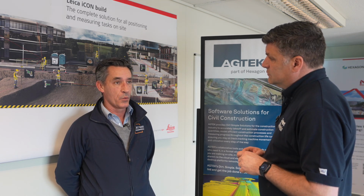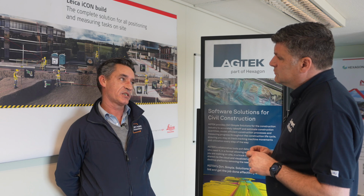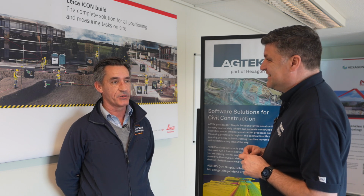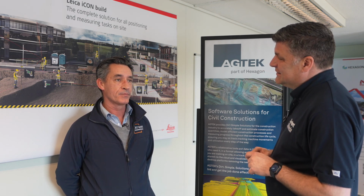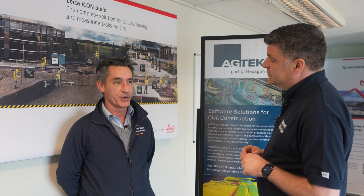We very recently started using machine control models through Leica as well. So it kind of made sense because 90% of the machine model is produced by me in the cut fill process. So it just made sense really to get to the stage where we could just load that straight into an excavator. Relatively new on that part of the journey, but it's going very well. Operators on site love it.